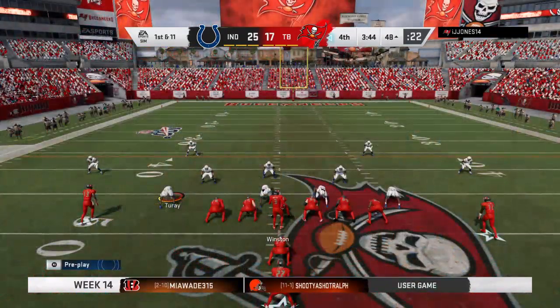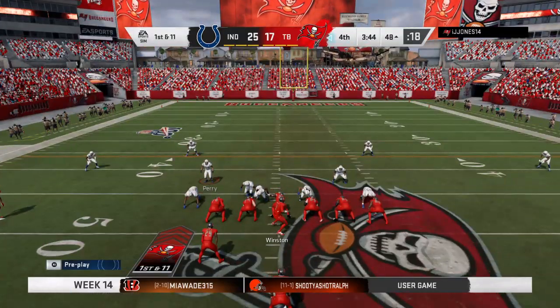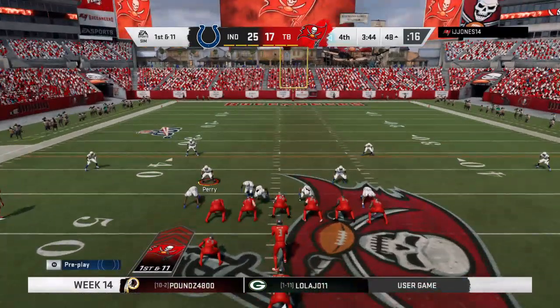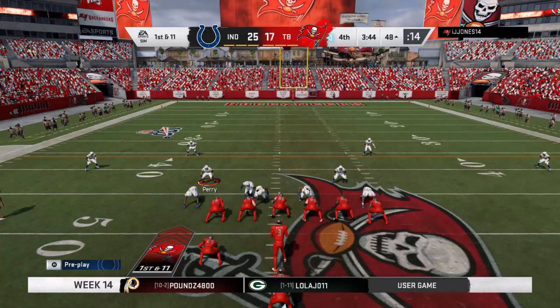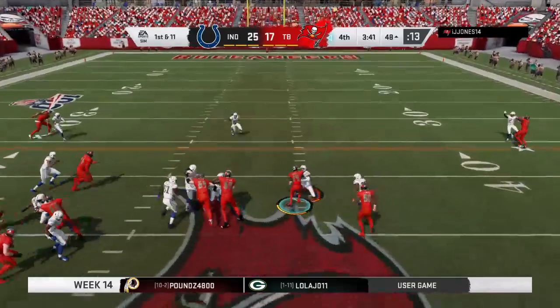Ready? Flag, 22 guys. Hey, live on the 50. Live on the 50. Check the backer. Shoot! Rotate. Winston gives to Barber.